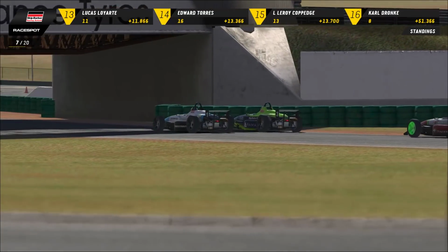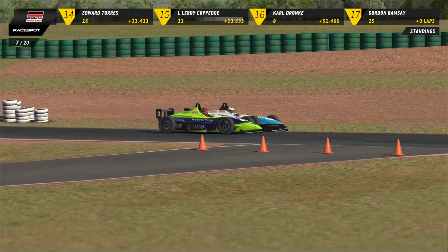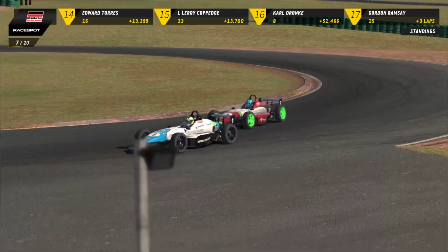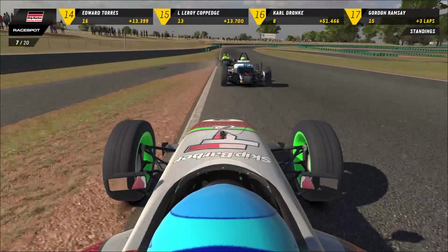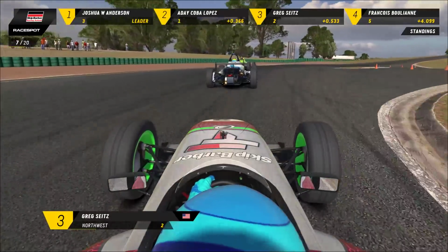This might be one of the few opportunities Lopez gets to make this move on the run down into the third corner. He has to do it the long way around, though, and he's not going to get to the apex as that number 1 machine, Iberica Racing Team driver Adecobo Lopez, so he's going to have to still settle for that 2nd spot.